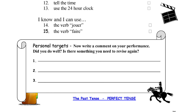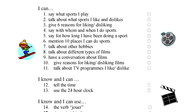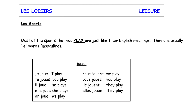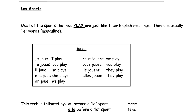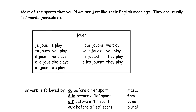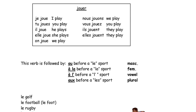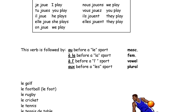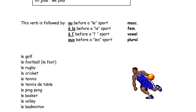For example, in S2 we use leisure, so I can say what sports I play. So to tick that off, you need to go to that unit, the vocabulary in that booklet, and you need to make sure that you can say what sports you can play. So you would go to the first page in that unit, or whatever page applies, and possibly test yourself or get someone at home to test you on whether you can say what sports you can play. So the checklist is a really good way of checking how much you've learned throughout the unit.